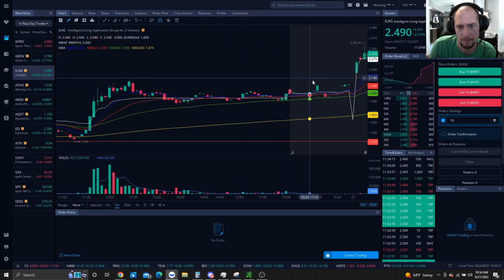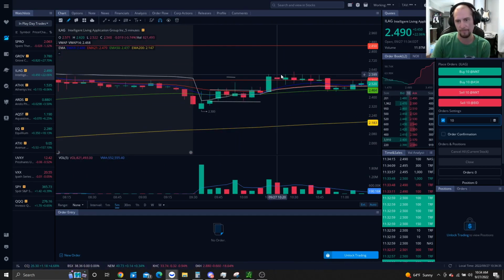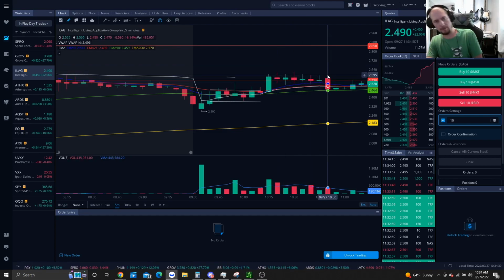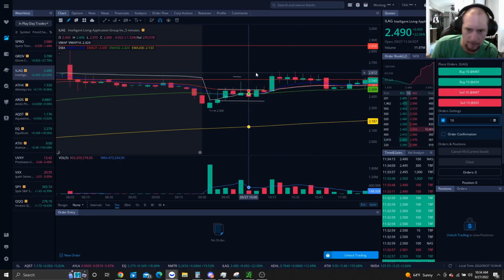Oh, we skipped several levels here. This breakout, it's literally not doing anything at this point. It's just consolidating between 250 and 260 level here. So at this point, I'm going to go ahead and get out of my position, because when you're trading these momentum stocks, you want to see actual momentum.